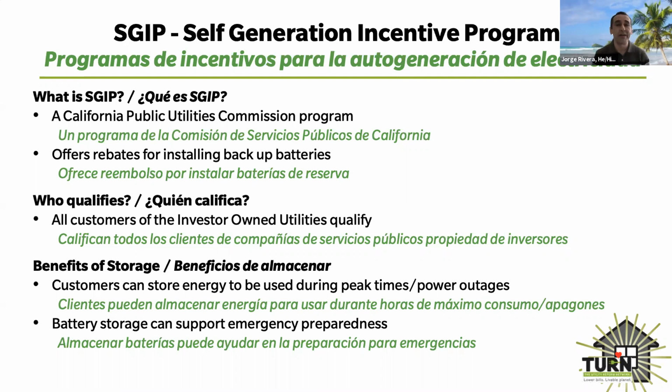Once you apply, you have to be approved before the actual installation process begins. Assuming that you are approved and you have the funds set aside, then you can go ahead and get the equipment installed. Once installation is complete, the utility company will give you a rebate, which works kind of like a reimbursement. That's basically how it works. So you apply, you get approved, you get the battery system installed, and then you get a rebate after the installation.